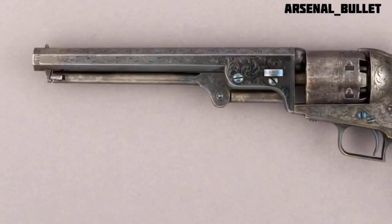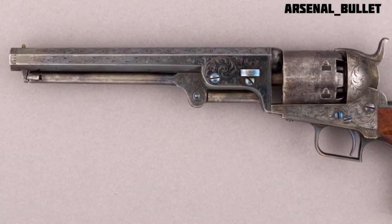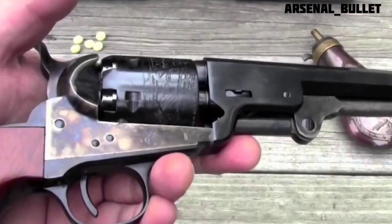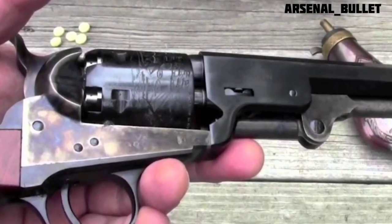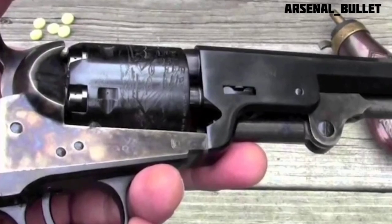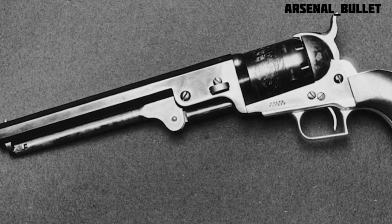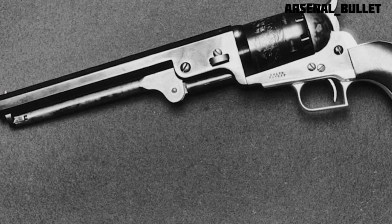While the original models may be difficult to find, enthusiasts can still experience the magic of this iconic revolver through modern replicas offered by Traditions Firearms. So, whether you're a history buff, a seasoned collector, or an aspiring gunslinger, the Colt 36 Navy remains an emblem of excellence and a testament to the ingenuity of its creators. Step into the footsteps of legends and relish in the storied heritage of the Colt Navy.